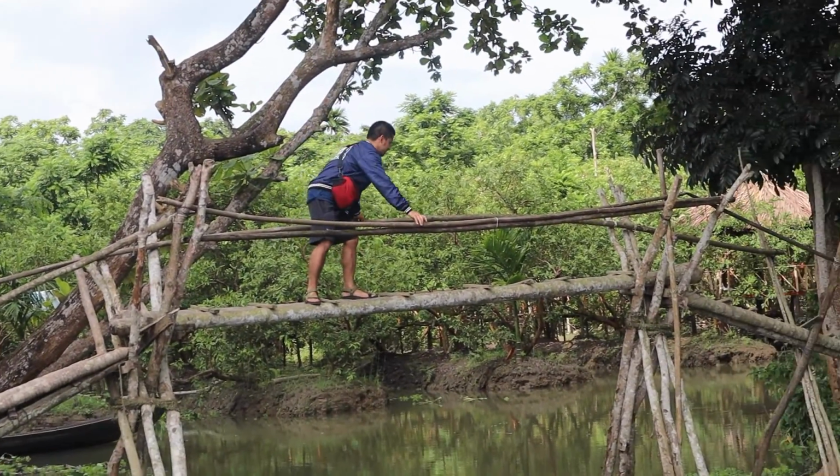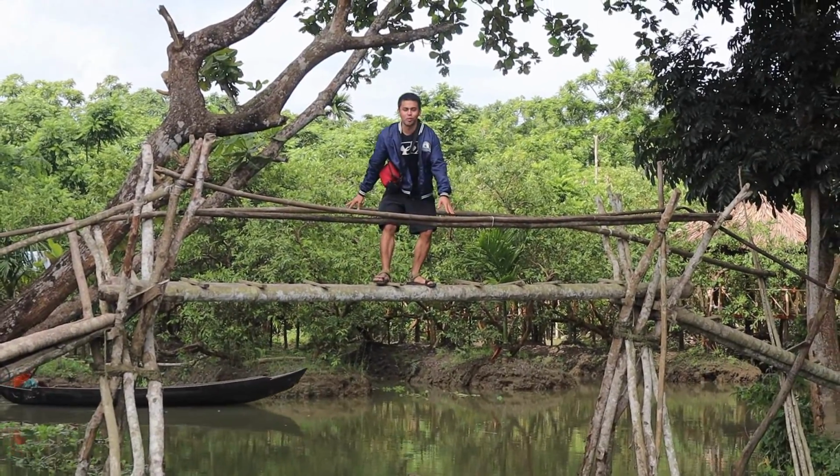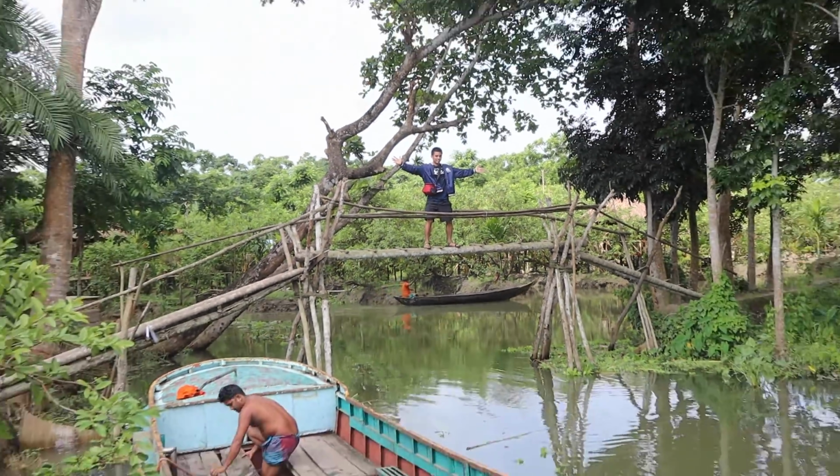What the heck? Oh, okay. This is a very dangerous bridge actually. I don't even know what I am doing here. But it's actually quite an adrenaline rush to be here. Oh, it's shaking.